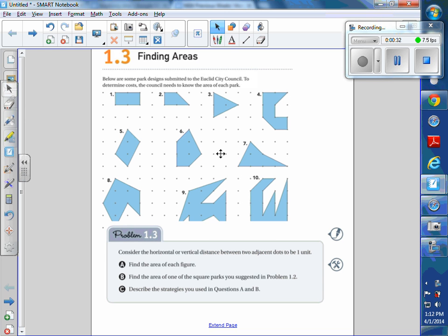Like when you look at your book, how come they say park designs? Well, because the page before yesterday's work didn't have to do with parks and locations on a map. So they're trying to tie it into the real world. So it's a little odd. I would say they certainly don't look like most parks, but they could be.